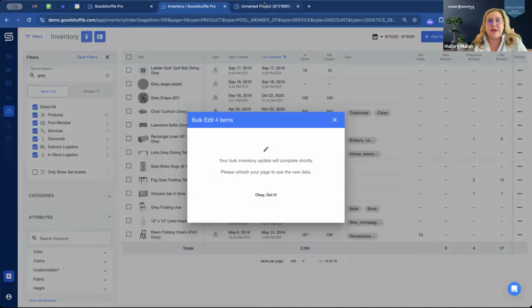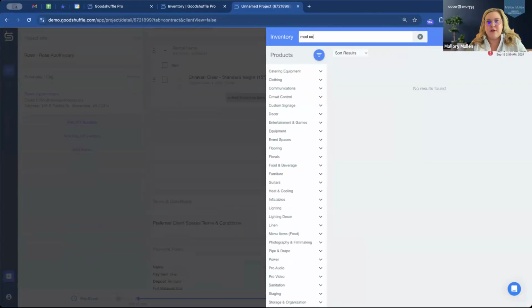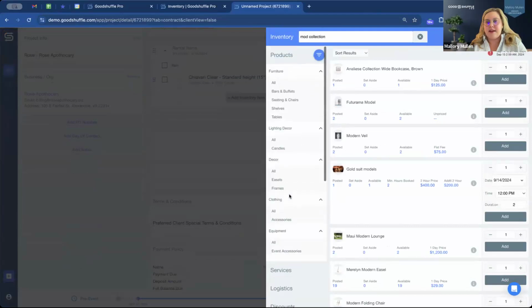And so again, when I go to build a quote, let's say for David, I can easily search for my inventory. And now I can pull up all of my mod collection items and add those to a quote and help me build faster.